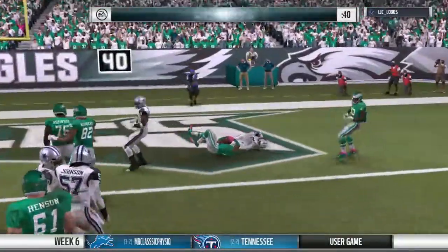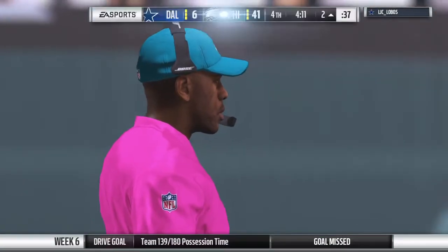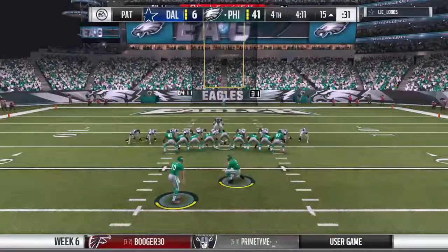And he'll take it into the end zone for an Eagles touchdown. A great effort there. His second touchdown on the season. And the Eagles are pouring it on.